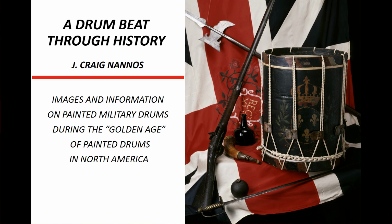When you talk about early flags, and we were talking about the troop flag, et cetera, the individuals who painted early flags were itinerant painters to some extent. They painted flags. They painted signs, business signs that hung on establishments. And the same individuals painted drums. So you have an overlap in the continuity. And I want to beat my drum about this a little bit.